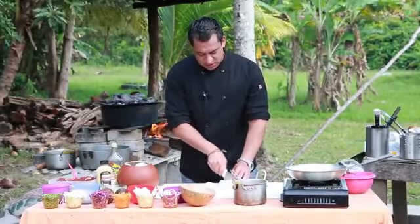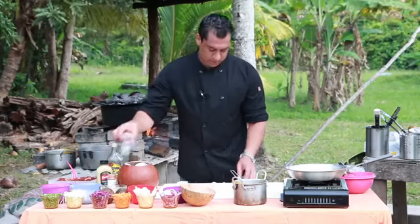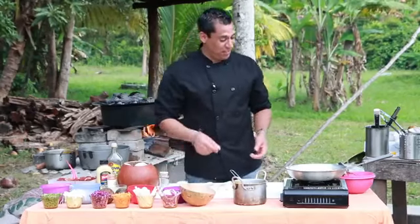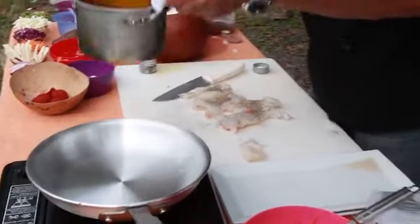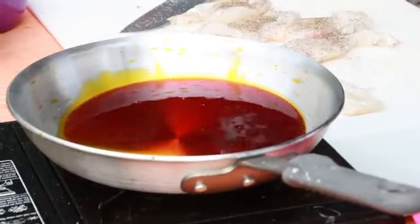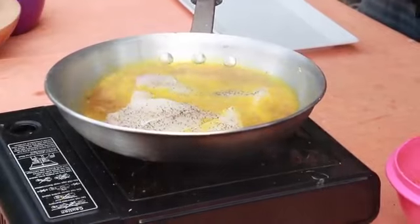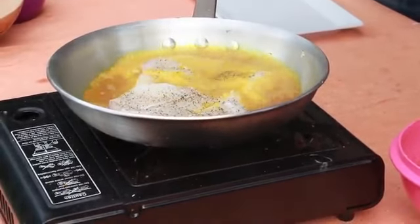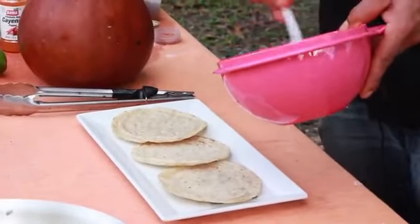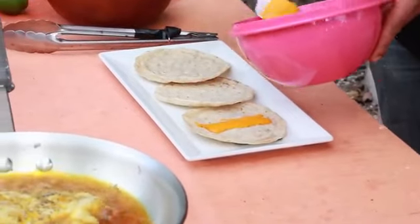Cut the fish. I will cook the fish in some annatto oil as well. So we have fried the fish now in the annatto oil. We have our hot tortillas, the aioli that we made. I'm gonna put some on the tortilla.